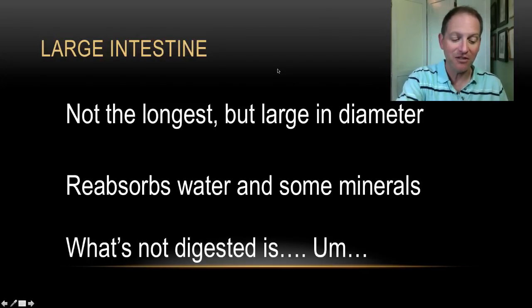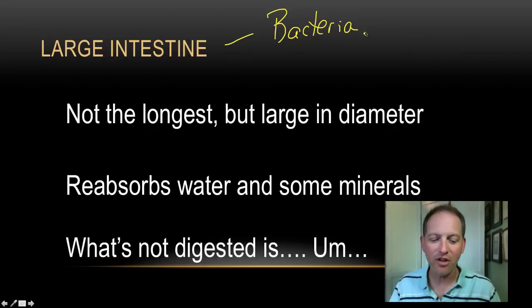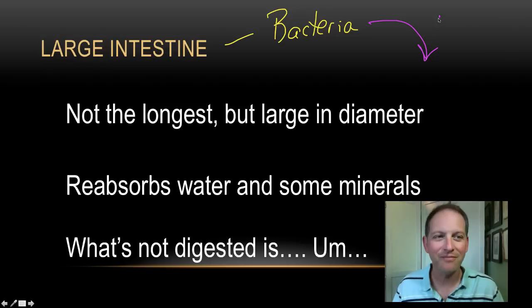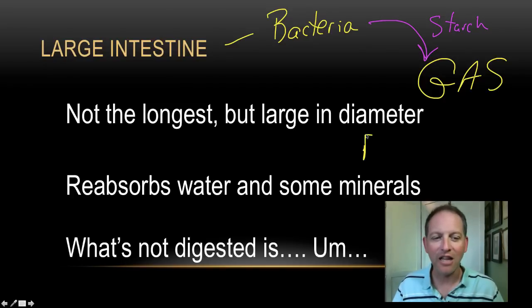Also, in the large intestine, there are bacteria that grow. And that's natural, perfectly fine. Those bacteria actually will help you in terms of your life, which we can get into more in class. But an interesting thing is, if those bacteria are fed too much, let's say that you eat too much starch or too much sugars. Beans, the musical fruit. Well, beans have a lot of starch. And then, of course, these bacteria get extra food that they're not accustomed to. Guess what they produce? A lot of gas, which leads to flatulence.